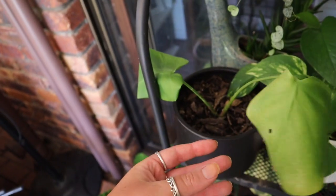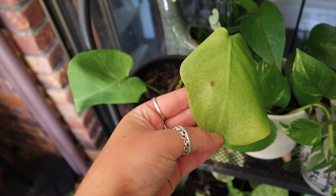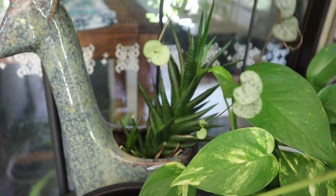This is a little monstera that went a bit gross when I propagated it, so hence the colouring on the leaves. Yeah, she grew a root system, so I'm just kind of seeing what happens in soil. We'll keep you posted. And then I've got a little succulent at the back.